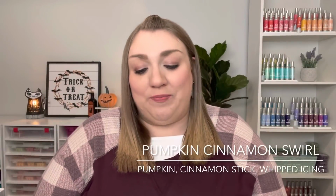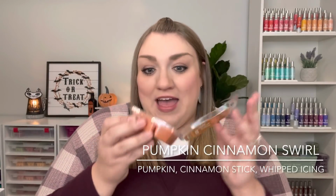And then this is a bar that I have been craving over the past few weeks, so I picked up 2 Pumpkin Cinnamon Swirl. This is a very sweet, rich pumpkin spice scent, but there is a very decadent vanilla buttercream frosting note going through here as well. Really like it. This is one, like I said, that I crave sometimes. This one doesn't last a very long time for me, but when it is going the first day, it is a very strong performer.